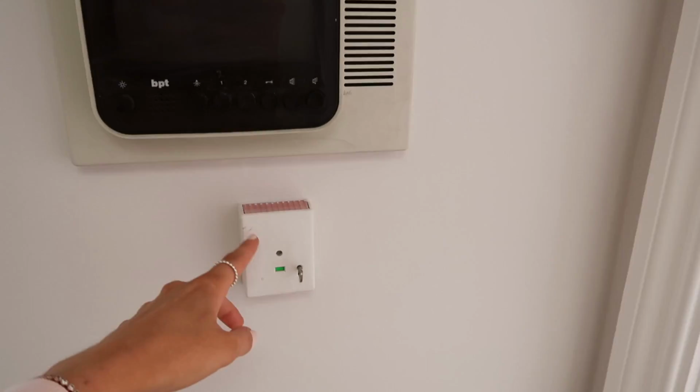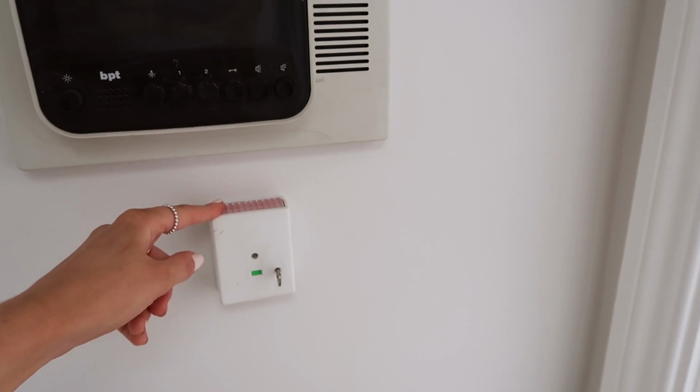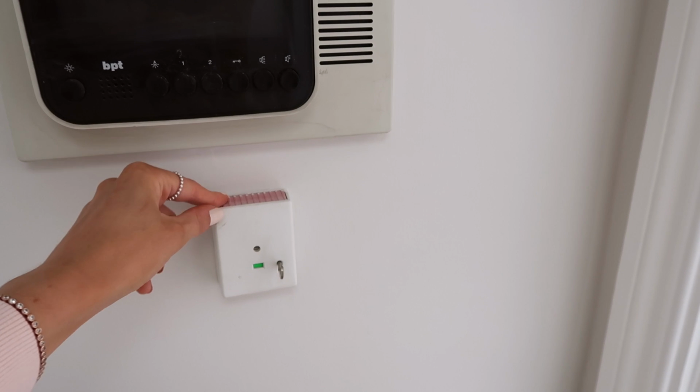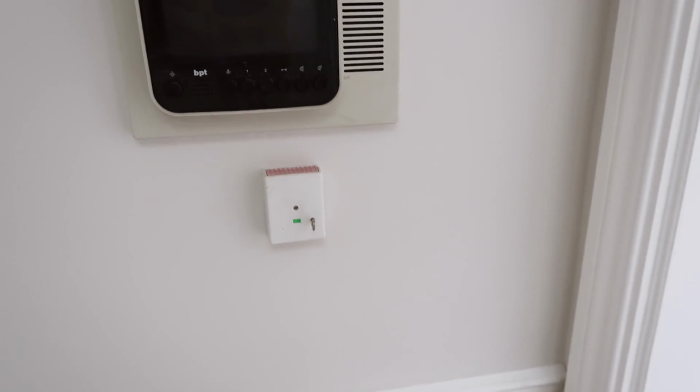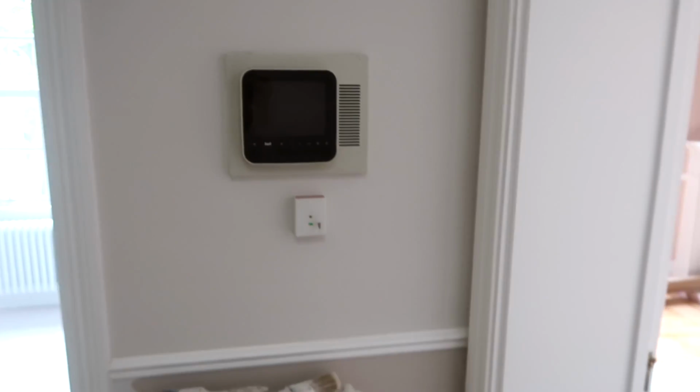I also found out that this is a panic button, which would actually be quite useful, and the guy that's doing it for me says that we could actually move this into my bedroom, so if there's an intruder in the night I can twist my panic key and set off the alarm. So yeah, that's where we are at right now.